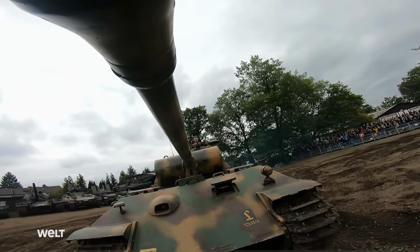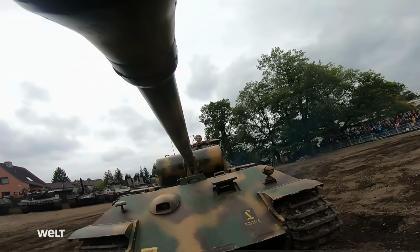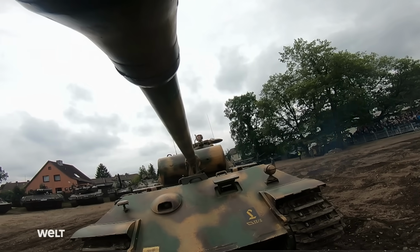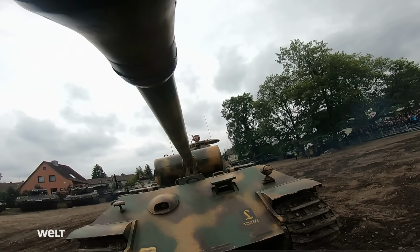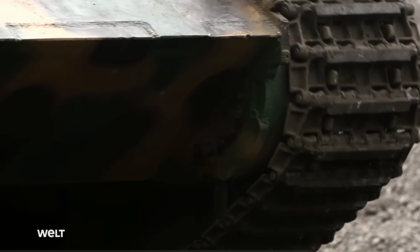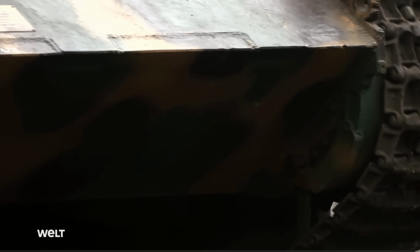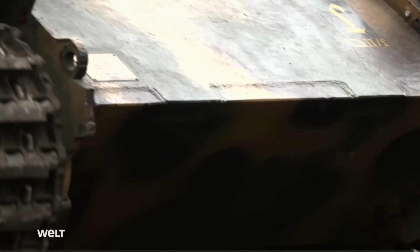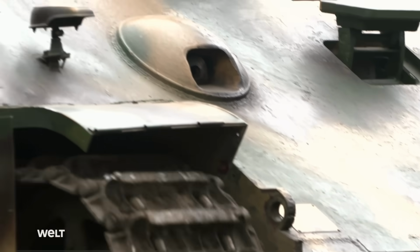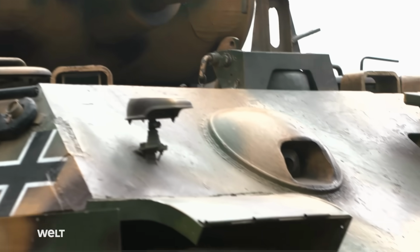The 75mm long barrel gun, which could already achieve muzzle velocities of 1,000 meters per second and more with armor-piercing rounds, was phenomenal at that time. This enabled it to effortlessly crack the T-34. Thanks to its very high acceleration and good running gear, the Panther offered what was then considered to be outstanding off-road capability.